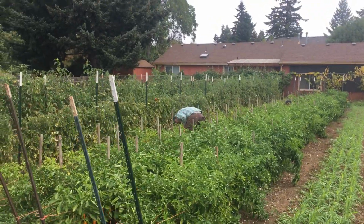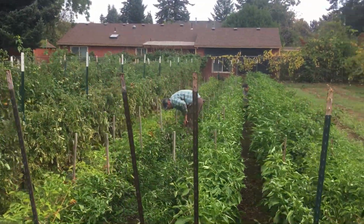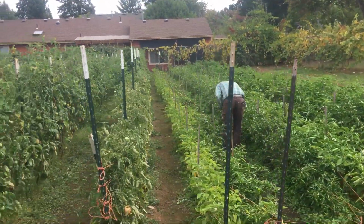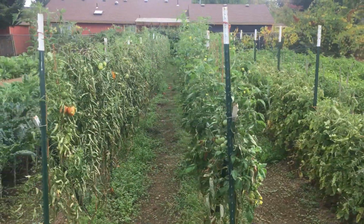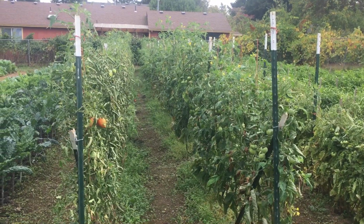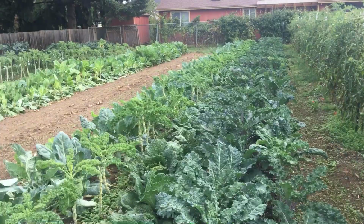Matt and Tim are back in there harvesting peppers. Peppers are still going nicely, slowing down a little bit now with the weather cooling off. Tomatoes have pretty much shut down for the last couple weeks. It's just been cool. There's lots of green fruit on there, but not ripening very quickly.